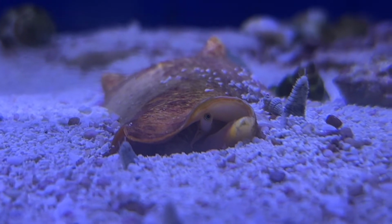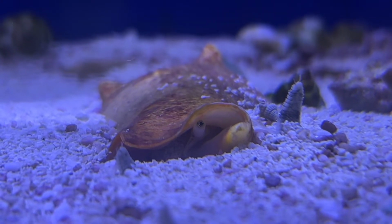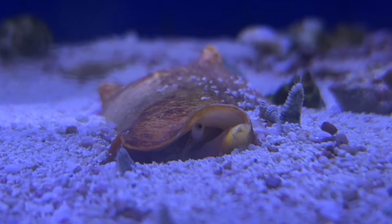They have really goofy faces with like googly eyes and a long trunk. So they're also a fan favorite with kids because of that as well. Definitely one of my favorites.